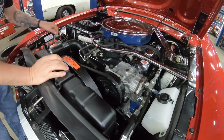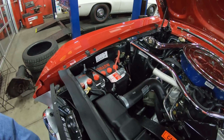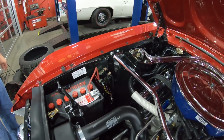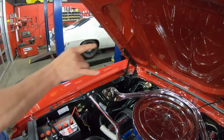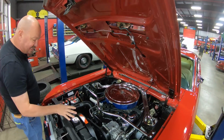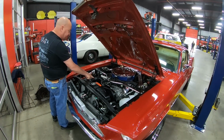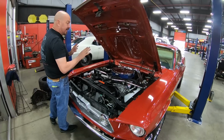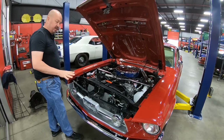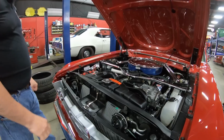Now we've got an Autolite top on the battery to make it look like that old-fashioned battery that everybody knows and loves. We've got a great looking firewall there. All the wiring looks nice and neat. We even got a Ford Moco hose here on the upper radiator hose. A lot of the hoses, a lot of the wiring is all original looking on the car. You can see that condenser looks brand new for the AC.